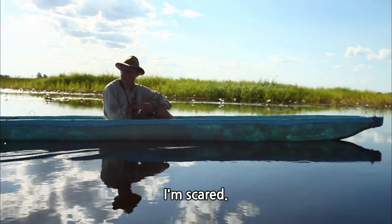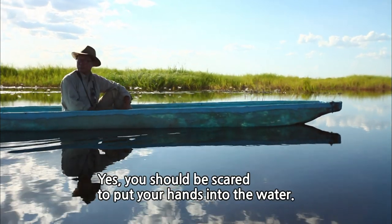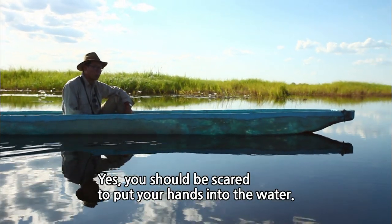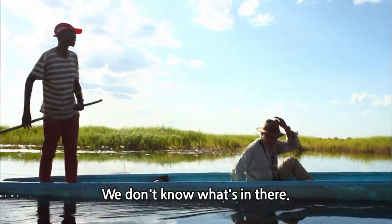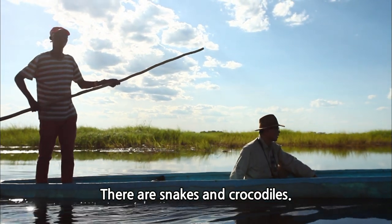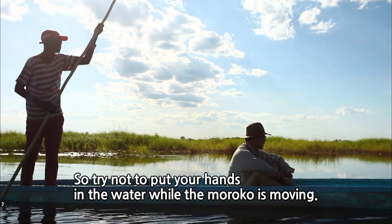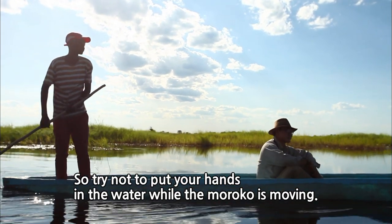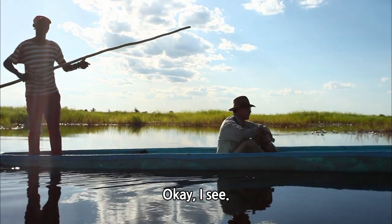Oh, I'm scared, huh? You have to be scared of putting your hands into the water. Ooh. What is in there? We got so many things that live in the water that are dangerous. We got snakes, we got hippos, we got crocodiles, we got vegetation that might scratch your hands or your feet. So please do not put your hands into the water while the mokoro is going. Okay, I see.